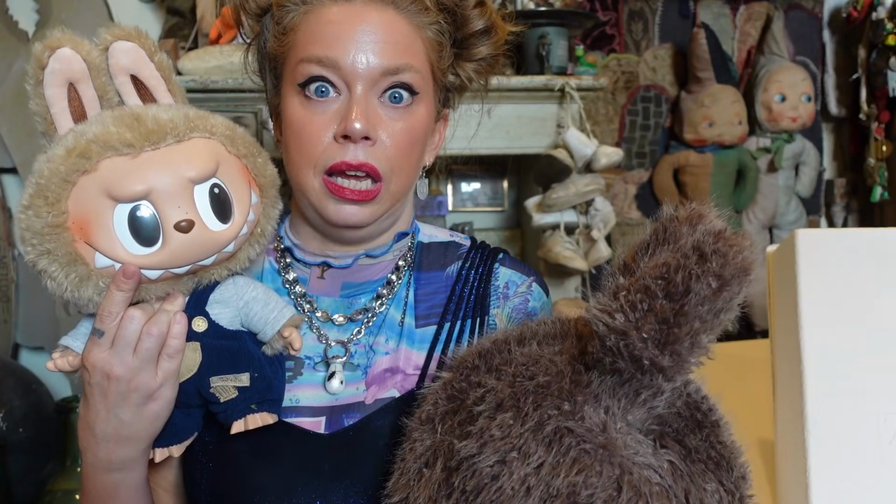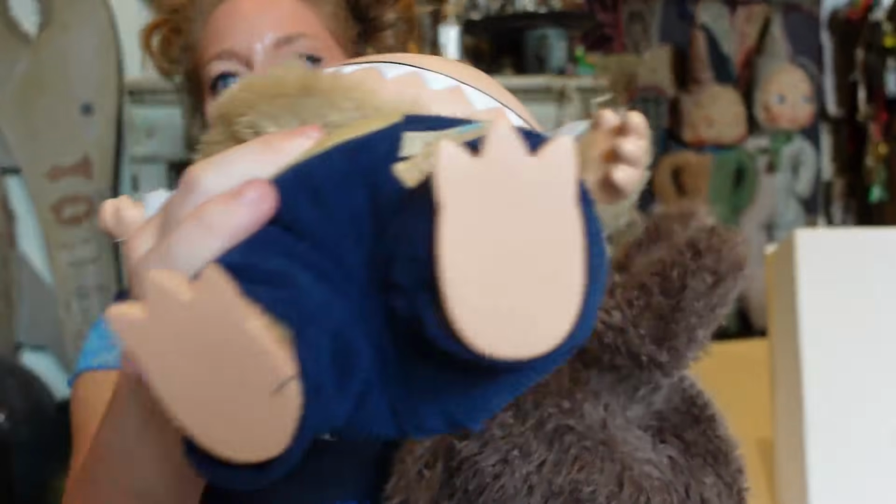And then this guy I was able to buy from the official Pop Mart store, and I will link you guys to this unboxing in the info box down below, just in case you want to watch it. I got this once again years ago, and his face also UV glows, but he does not have any marking on his foot or anything.